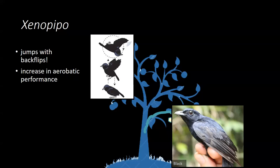All right, so Xenopipo does jumps, but it turns out they're way fancier than you would have expected. They've got a backflip thrown in. So there's a dramatic increase in acrobatic performance as you're moving up through the manakin family tree. And this genus is also sexually dimorphic. Females are green and males are more colorful. They're still kind of drab.